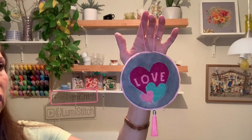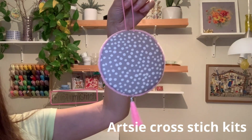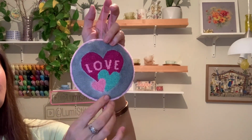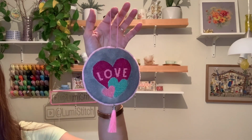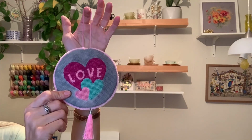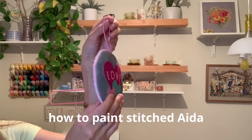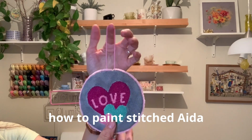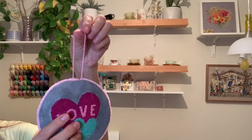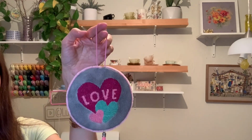So this was a little kit. I think they were called Artsy or something, and I finished it basically the same way. She kind of told me that she wished it would have been pink, and I was going for a lighter color, but this is actually painted on. So if you guys want a tutorial on how I do this, I can make a tutorial on how to paint this. So this cording right here is like box cording that you use for keychains and stuff. And again, I use this cute little tassel.